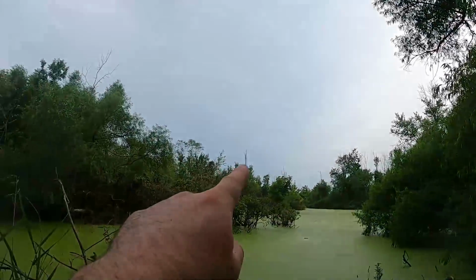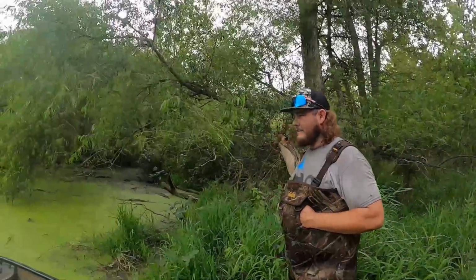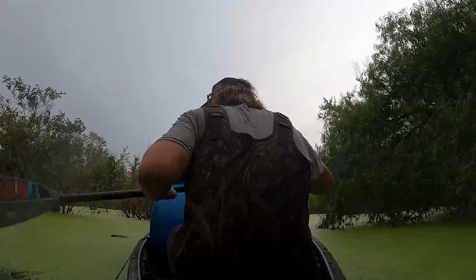Alrighty. See all those wood ducks right there? Those are blue winged. Those are blue-winged blackbirds or what? Yeah. Red-winged teal. So, here we go, guys. We got to keep hustling. Let's get, dude.